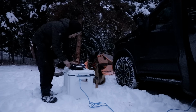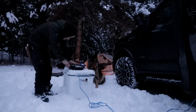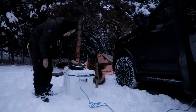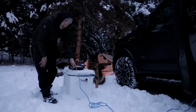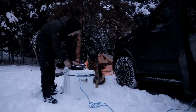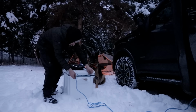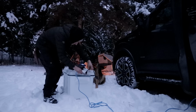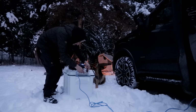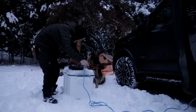We have a problem. Oh, that sucks. Okay, I just got a flash on this extension cord that wasn't there before, a little light that lit up. Oh, there we go, the connection's just no good. What the heck, man? That sucks.